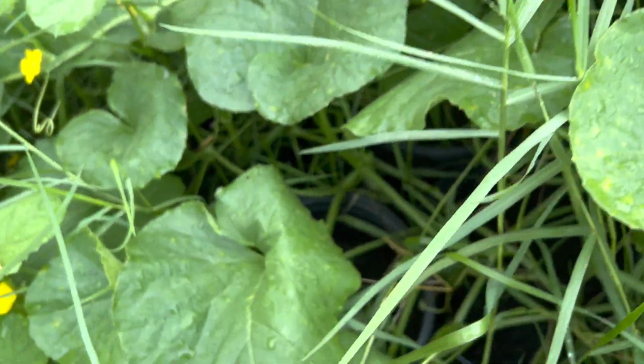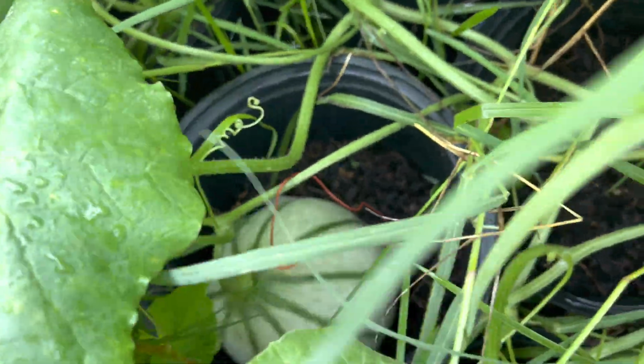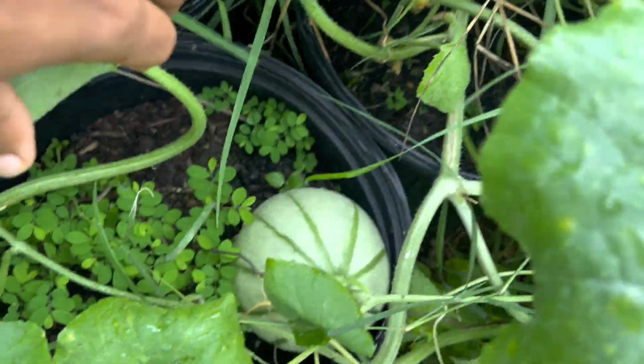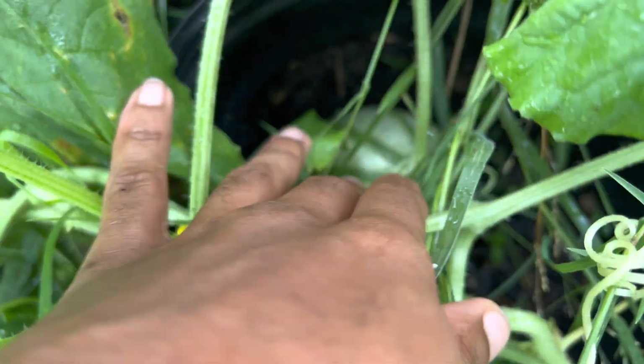Have this large one down here. Nice large one. And then I have the others that are still growing. I need to put an insect bag under that so the insects don't eat into the bottom of it. Here's another one right here. Need to put an insect bag on this one. And there's another large one somewhere around here.